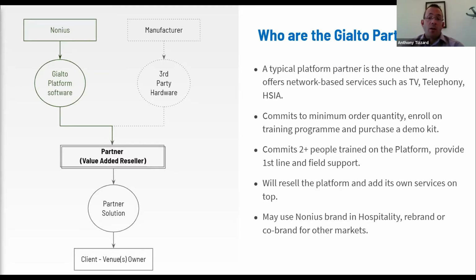We will train you in our platform, but we look to have your commitment to have at least 2 people trained from your side. We hope that you'll be able to do the first line and any field support required. That's the type of services you can add on top. You can use our brand or rebrand the product when you see it brings you value.